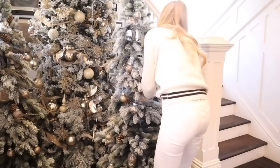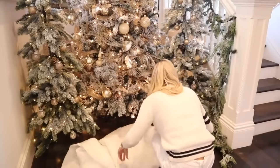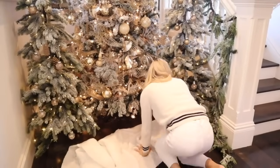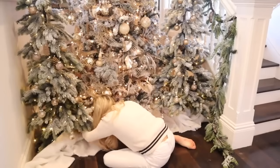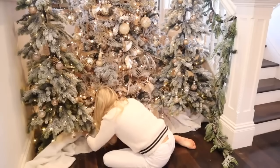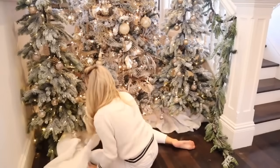Now that I have the garland all hung, I'm gonna go and do a quick little vacuum, and I'm gonna add the snow down underneath the Christmas tree. I always love adding this little blanket of snow. I just think it gives the tree a real authentic kind of winter wonderland touch, and it's just super cozy. I always find my cat sleeping down here. They absolutely love it just as much as I do.